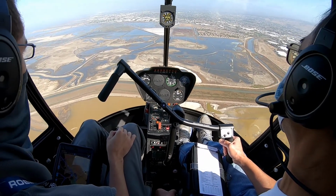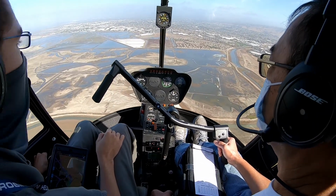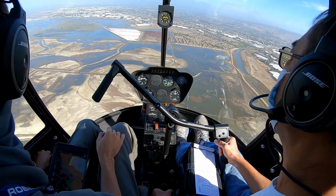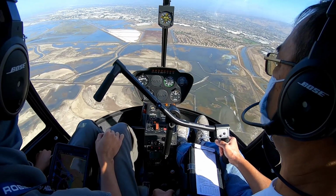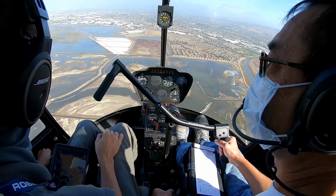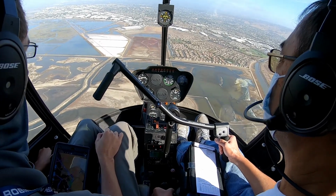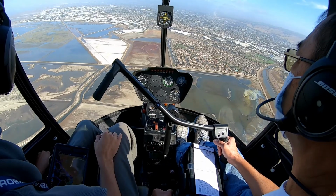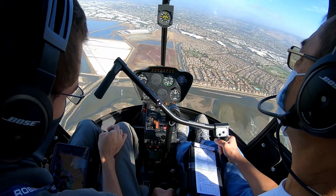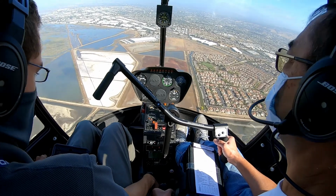Am I aiming for kind of the mall? Am I kind of aiming for the mall? 275 Phoenix. Or no, you're aiming for the airport. Oh, okay. I need to be under 1,000 by the time we get to it. 843, Hayward Tower. We'll drop ourselves down as we go. 843, hold for release. 843, change my frequency 121.4.